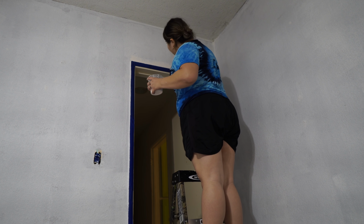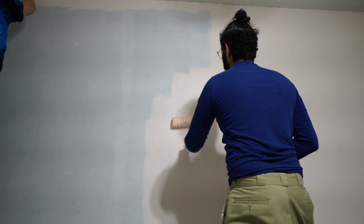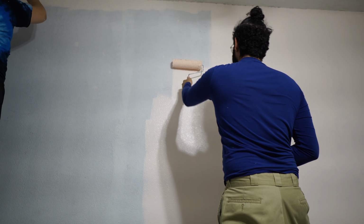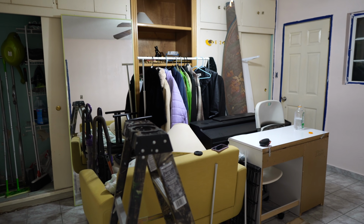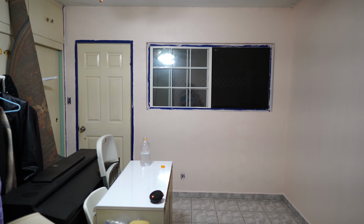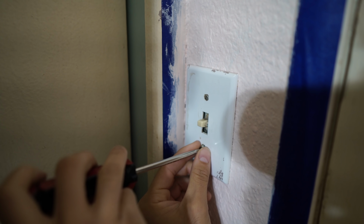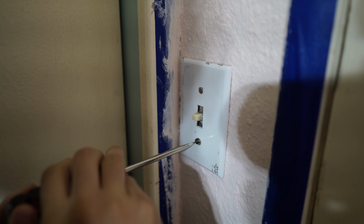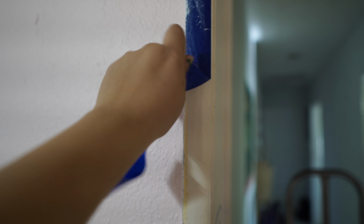This painting project took a whole day. I don't remember exactly when we started, but I just remember that it ended up being like 10 o'clock at night that we finished. We ended up putting on a coat of primer and 2 coats of the pink, and I think it ended up doing well. It definitely did hide a lot of that gray purple color that was on before. After the paint was dried, we went to take off the tape everywhere, and I like this part, so I'm gonna leave it in for a little ASMR action.